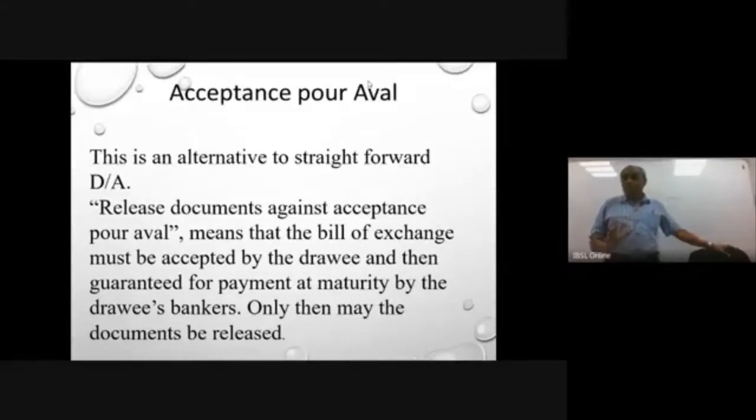There's no document checking, but in an LC we are giving an irrevocable undertaking as the issuing bank. Here also the collecting or presenting bank will give you an irrevocable undertaking. And you have to say, release documents against acceptance. That's the instruction you will get as the importer's bank. Then you will ask the customer, do you want to analyze the draft?